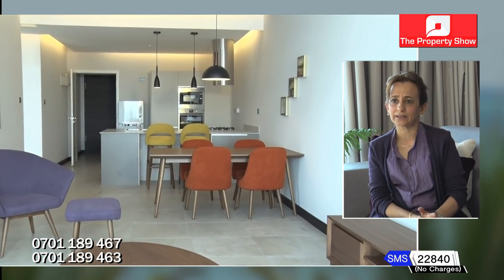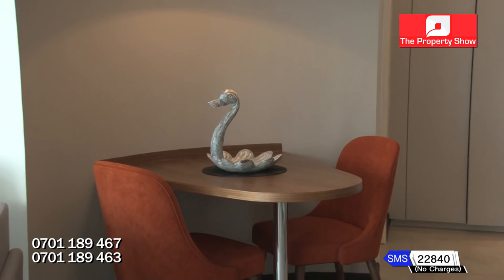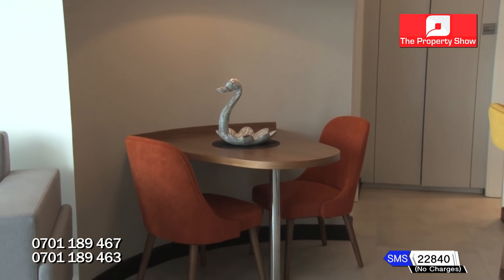So we managed to get some amazing tenants on short lets, ranging between 2 weeks to almost 2 months. And because of the decor and the whole setup, everything is so modern and chic, like I said, most of our tenants have been extremely happy with their stay.